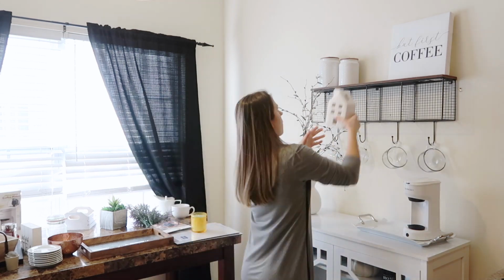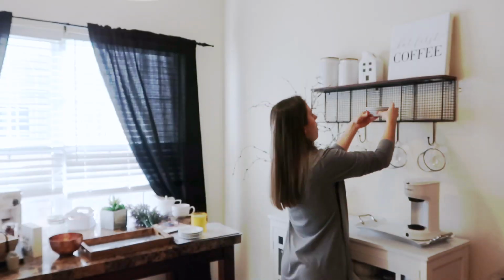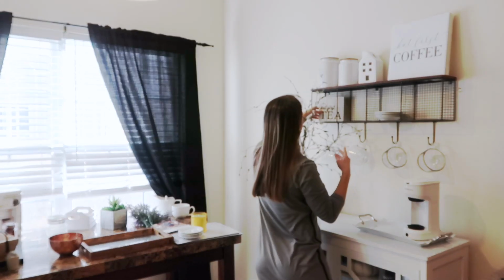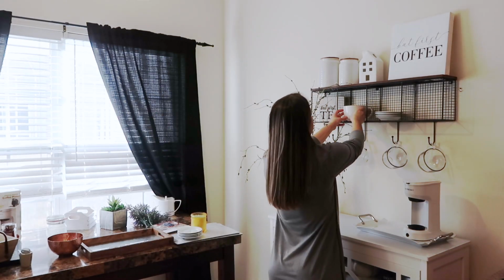The little white house that I have here was a leftover from my Christmas decorations and I love how it gives the nook a homey little touch. All of these other pieces I'm adding on I had around the house.